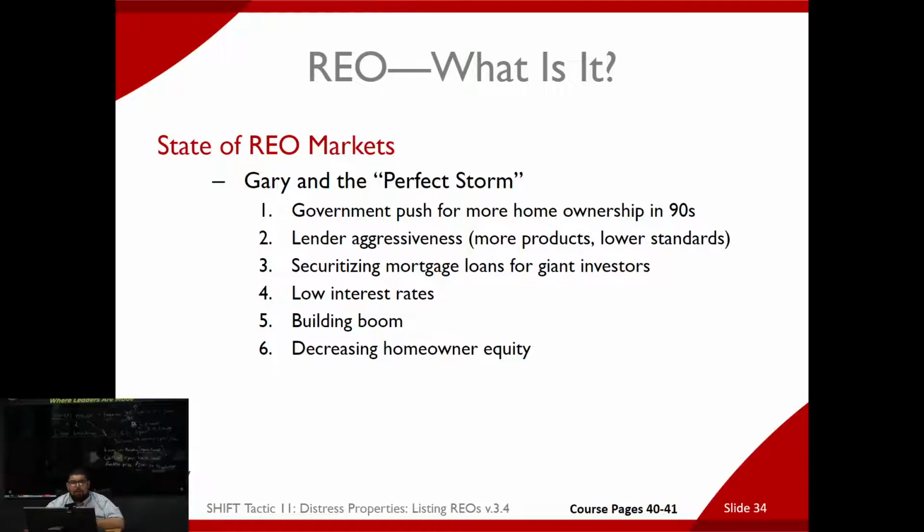State of REO market, Gary and the perfect storm. Government push for more home ownership in the 90s, and we're talking about this in the past, right? Lender aggressiveness, more products, lower standards. When the market starts shifting and the market starts getting funky, lenders or banking institutions start getting creative with their loans, right? When I first started in this business, there was no loan that you could use with bank statements to prove that you qualify. I've actually used that for people. No taxes needed, right? No verification of employment needed.